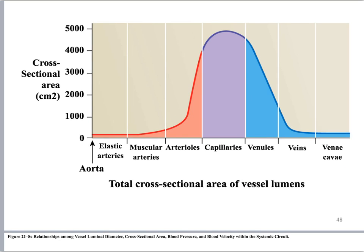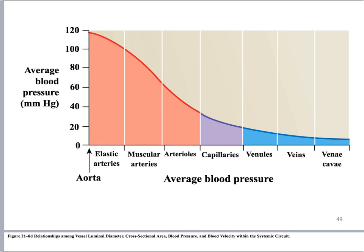Here's the cross-sectional area, so notice the smallest at the aorta. You only normally have about 2.5 centimeters, about an inch in diameter there. And you've got lots and lots of capillaries, so their total cross-sectional area is large, and then you get smaller again at the vena cava. And then here's the blood pressure. Now notice we need a gradient, so we need a place where there's high and a place where there's low. So it's nearly zero by the time you get back to the right atrium.